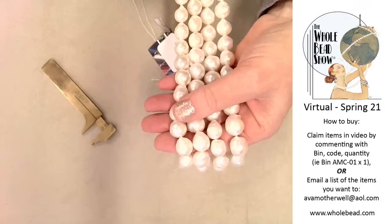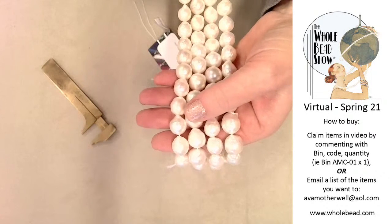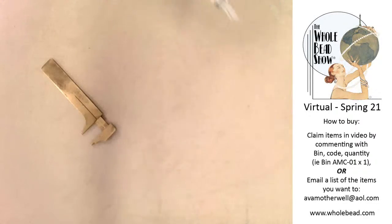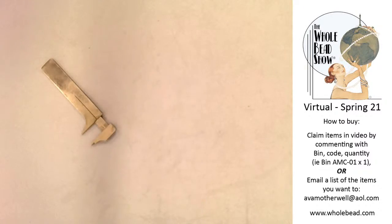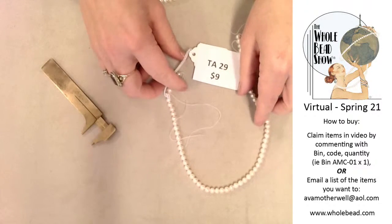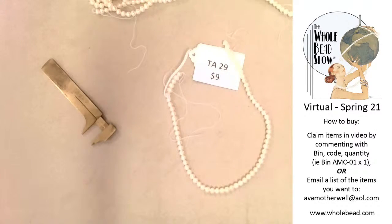Roy, yes, the gray ones were Edison. They don't say metallic, they just say Edison. So I don't know. And then these say Edison as well. I'm not sure I know what Edison means or the metallic. I'm not familiar with that, but I do know the gray ones and the white ones say Edison.